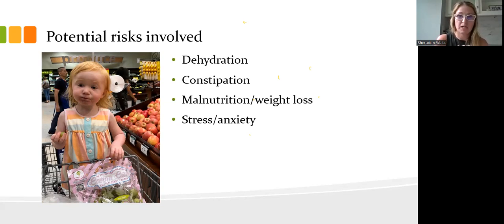And you want them to be at a stable cardiac standpoint too, or in any other systems that have been an issue for them, because you don't want them to be tenuous medically, and you're trying to wean them off of their nutrition that they need.